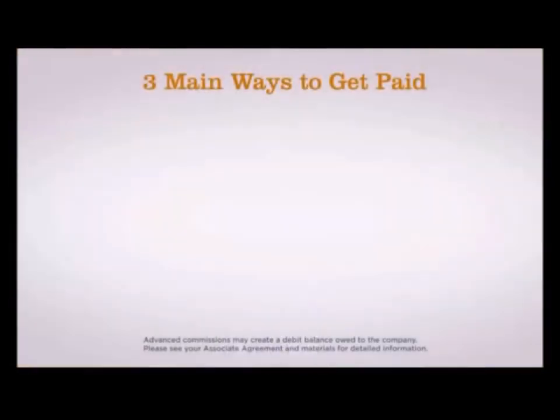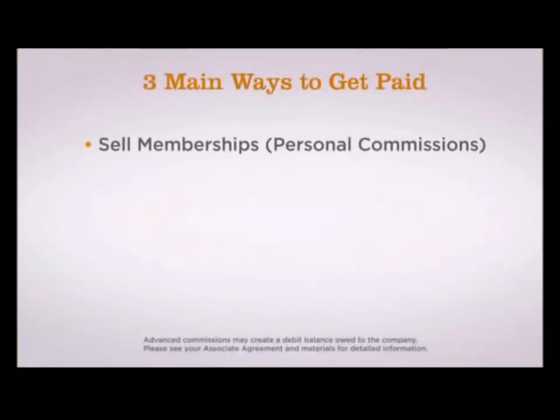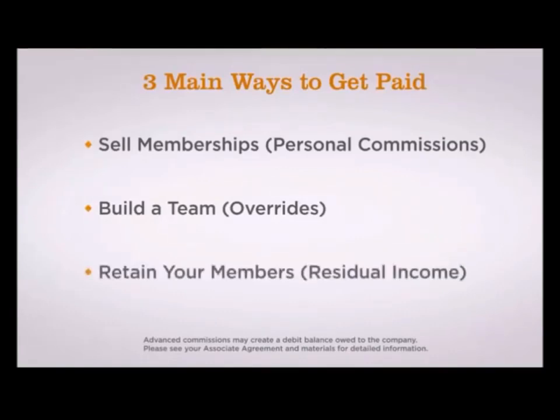There's 3 main ways that you get paid in your LegalShield business. First of all, you're going to get paid every time you go out there and market a membership to someone. Secondly, you can go out and build a team and generate override income, passive overrides to come into your pocket, even though you were not the one who told somebody about LegalShield. And number 3 is retaining those customers. Every member that stays on the book, you're going to earn residual income for the life of that membership as long as they stay on the service.